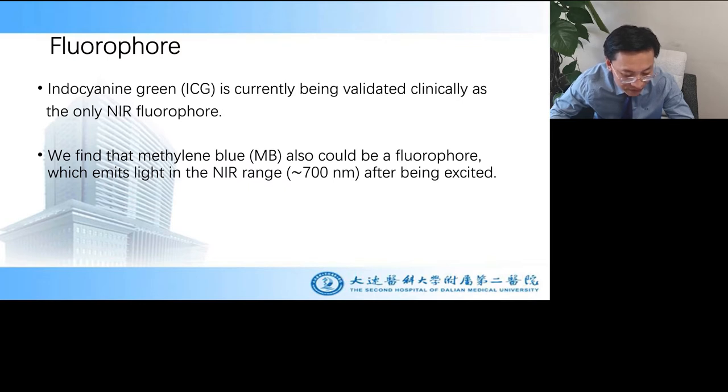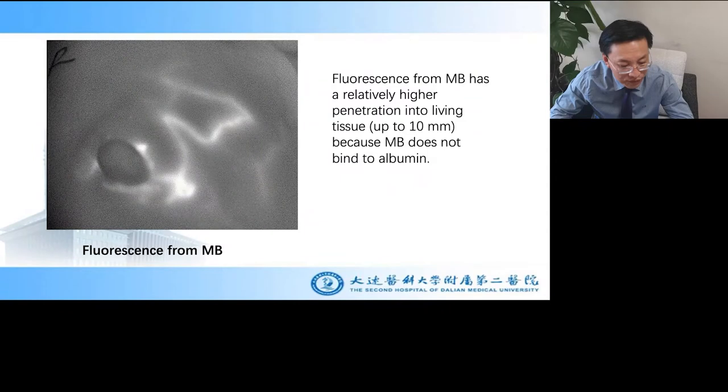However, we find that methylene blue is a fluorophore, which emits light in the NIR range, 700 nanometer, after being excited. This is a picture of fluorescence from methylene blue. As far as we're concerned, fluorescence from methylene blue has a relatively higher penetration into living tissue, up to 10 millimeter, because methylene blue does not bind to albumin.